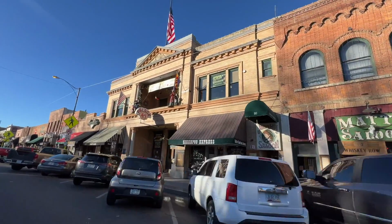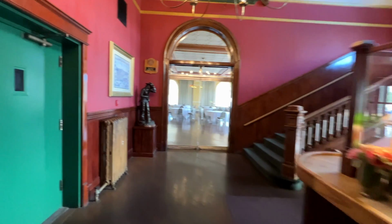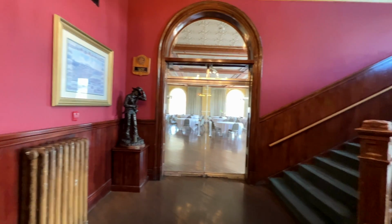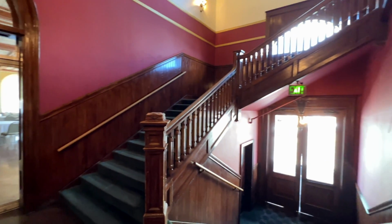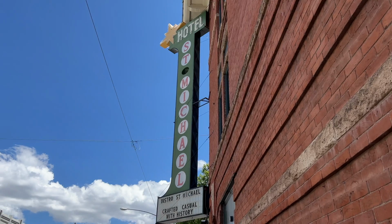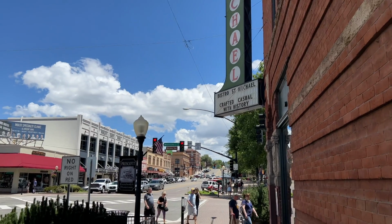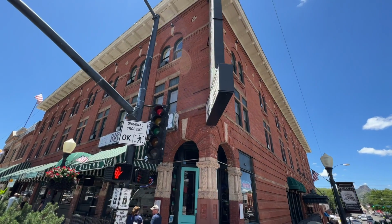And on Whiskey Row, you'll find the Hotel St. Michael, which was built in 1901, which still has its red brick structure and all the history that you could possibly want to know. So if you're looking for a quaint hotel right there in the heart of Prescott, definitely consider staying here, assuming that they have availability. It does book quickly, especially when they have a big event.